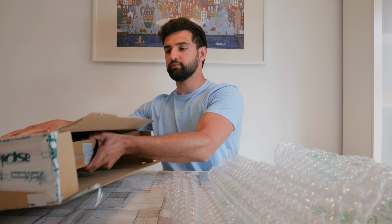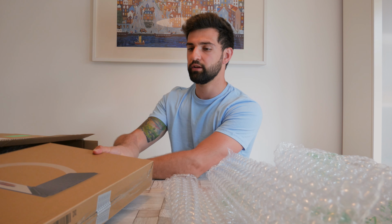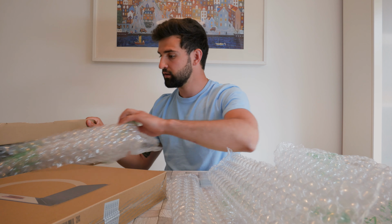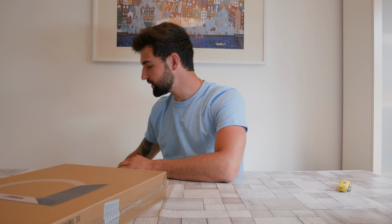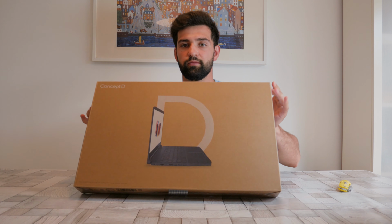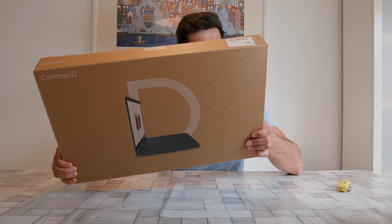Oh, it's pretty heavy actually, you know. Things like that. Probably there should be the charger and battery and everything. Maybe that way. Let's go out. So it's pretty heavy, you know. Acer bro.